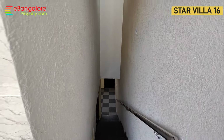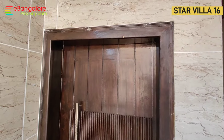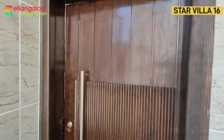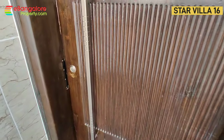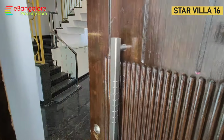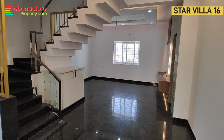PVC wooden finished ceiling design with LED lighting. East facing main door in the northeast corner. Main door and puja room is complete teak wood. Internal door frames also teak wood. UPVC 3 track windows. Complete granite flooring.